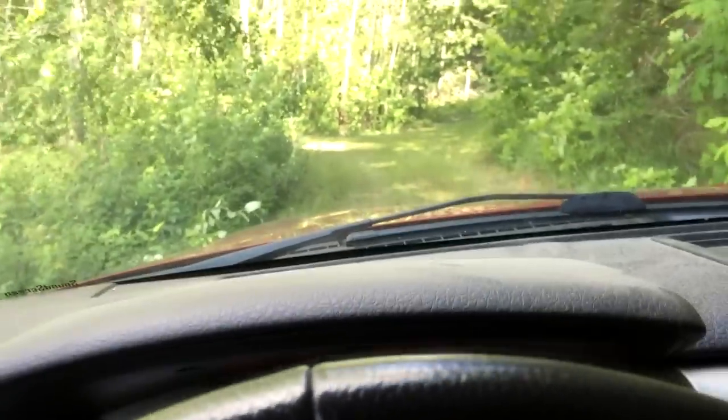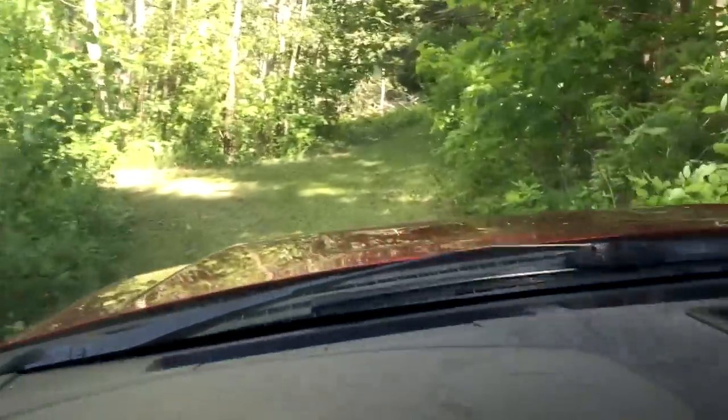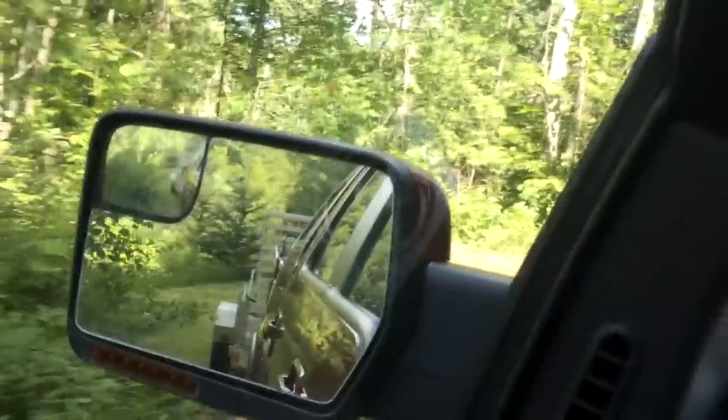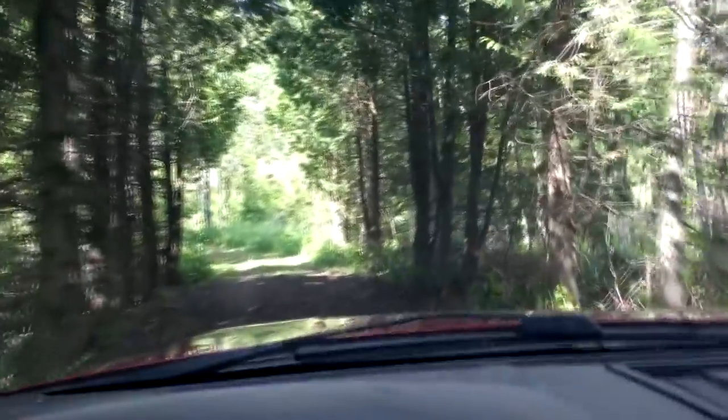So this would have been the turn that would have killed me with the big trailer. You know, we came in, we cleared out a whole bunch of area. See, I'm going really wide here. It's just clearing those bushes there. Imagine with a trailer that's twice as long. That would suck.